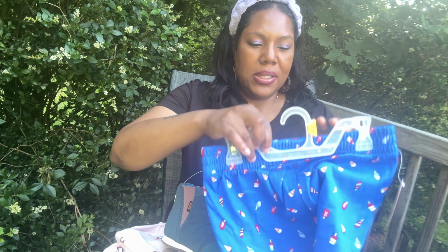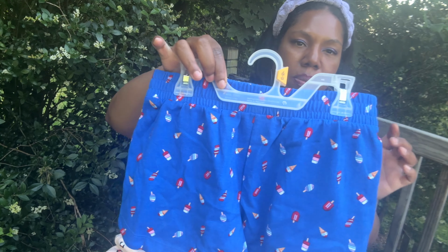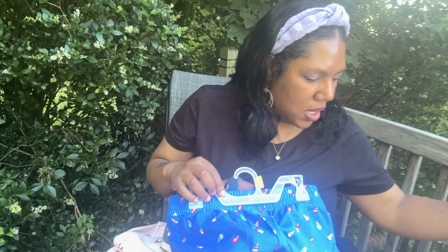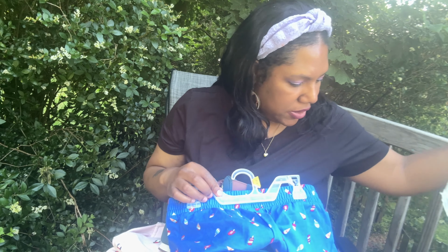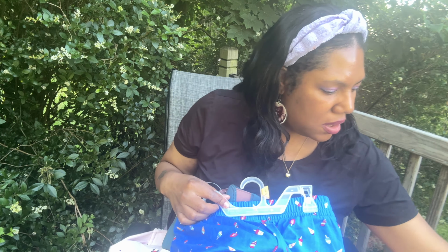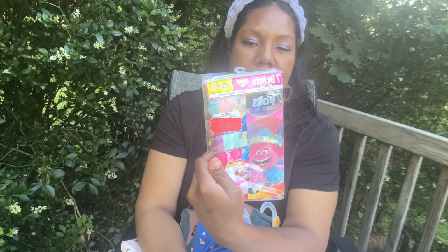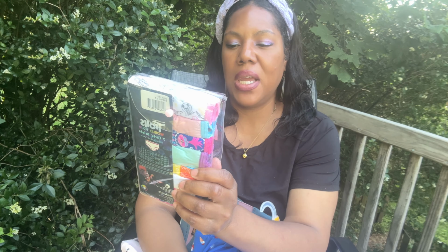Oh yeah, I forgot about these. I got these from Walmart. When I left Ross, I picked up these little popsicle shorts for Royal. They were only $4.99. I need to leave this stuff out, the summer stuff, so she can wear it. I got her some black sandals too, but I forgot to put them back in the bag, because I did take them out, because I'm like, this is Walmart stuff. But hey, I did have the shorts in here. She also got some undies, some little Trolls undies from, where we get these from? TJ Maxx. And these were on sale for $8.